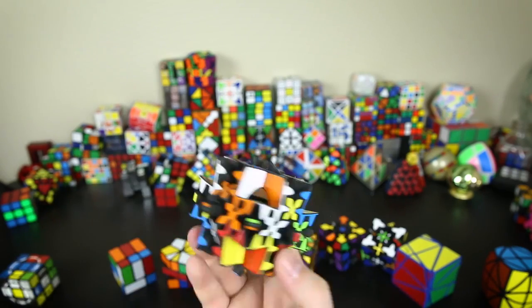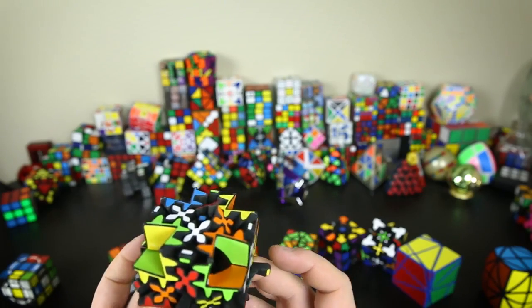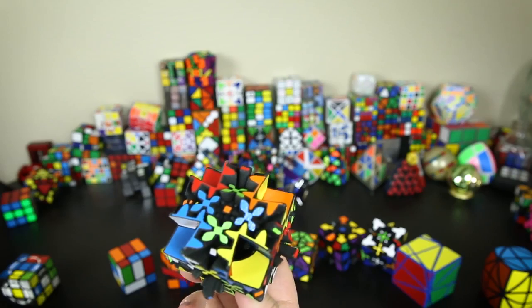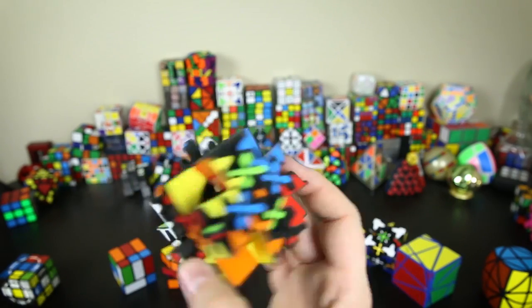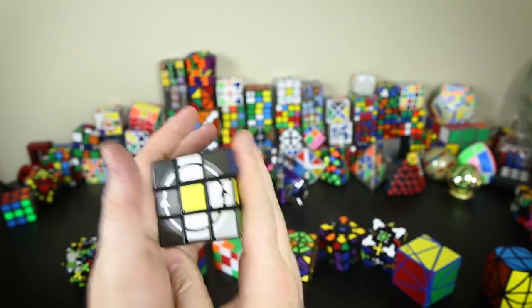But this is one I'd love to go back and spend some more time on. And I think this could be my most difficult puzzle that I own. And it's one that I really would like to solve. Another one of my nemesis puzzles. I've never solved this puzzle. And here we go. This is the last puzzle I have to show you.